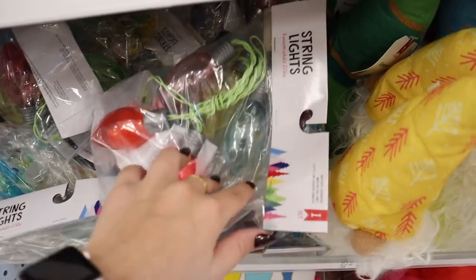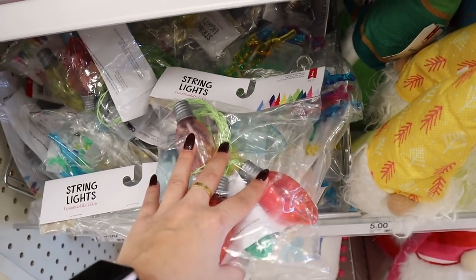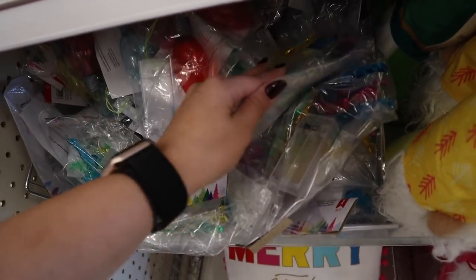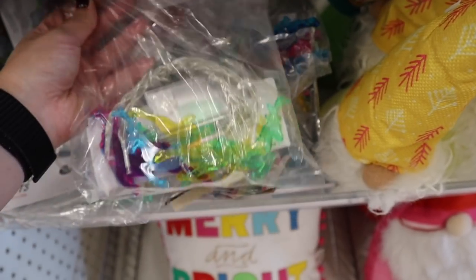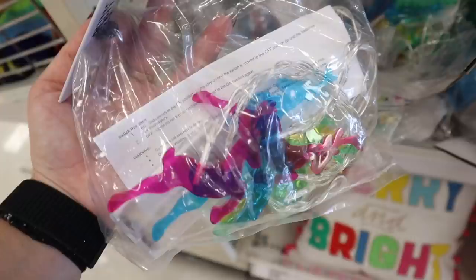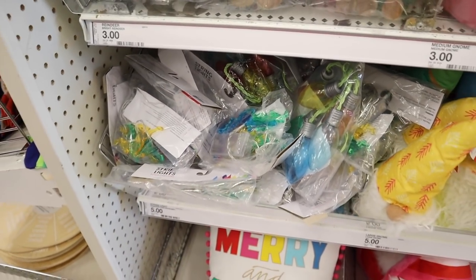To go with that too, they have like these really colorful sets of string lights. I feel like this would go really well with like the Opal House stuff too if you're doing that. So they have these like really big bulb lights. Then they have these string lights that are shaped like reindeer. They might be a little bit hard to see, but they are little reindeer lights. Maybe it's easier to see right here, but these are fun, and those are $5 as well.